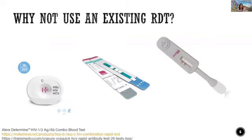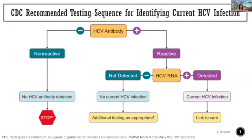So these do exist for hepatitis C and for HIV. The question would be, why not just use those? And the answer is because of the current testing process and how long it takes your body to produce antibodies. Right now, the CDC recommended testing sequence for identifying current HCV infections is to do one of those antibody tests. If it's non-reactive, you can stop, but I'll come back to the little star. If it is reactive, then you look at the viral RNA for a current infection. If that's not detected, then you can continue following up as appropriate. If it is detected, then you are linked to care.